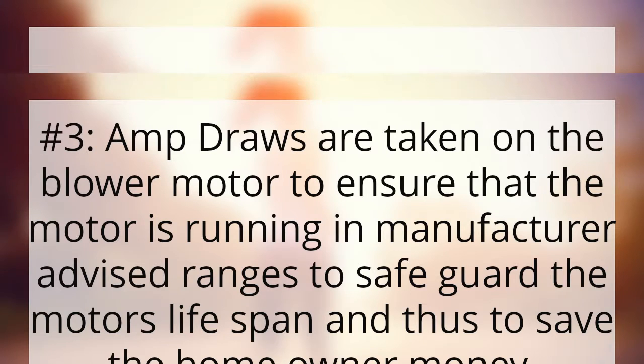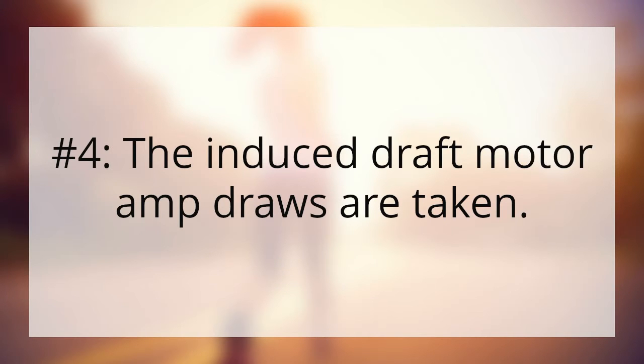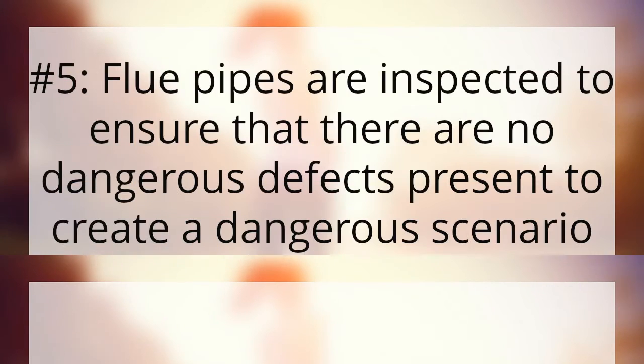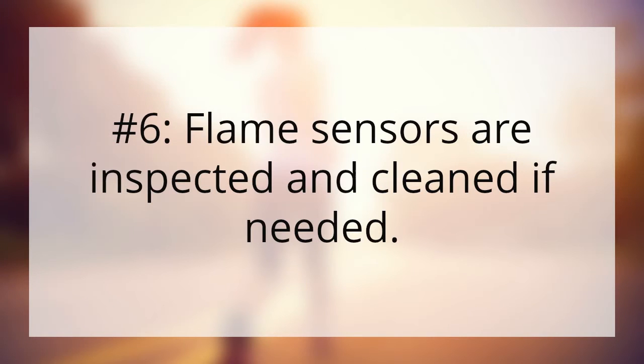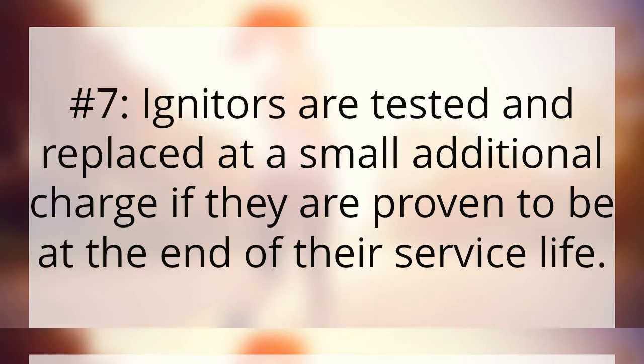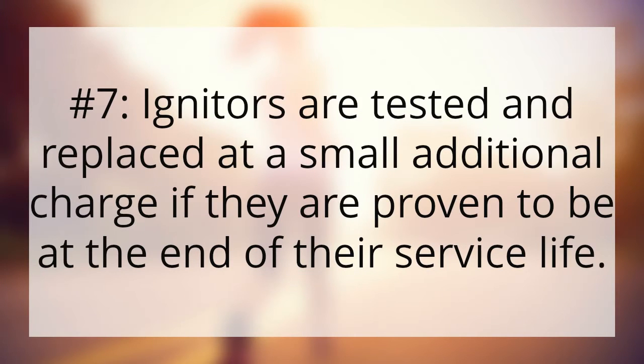Number 4. The induced draft motor amp draws are taken. Number 5. Flue pipes are inspected to ensure that there are no dangerous defects present to create a dangerous scenario for the home occupants. Number 6. Flame sensors are inspected and cleaned if needed. Number 7. Igniters are tested and replaced at a small additional charge if they are proven to be at the end of their service life.